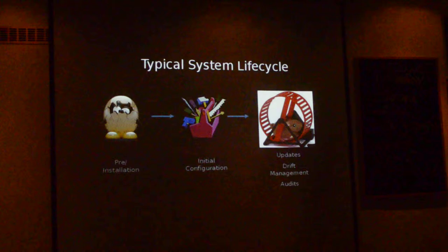Then you initially configure the thing, and for this step we use Puppet for now, so that basically it gets the machine into the state that we described. And the third thing that we need to solve is that just configuring the machine is not the end of the process.